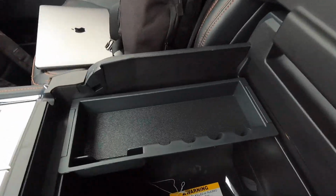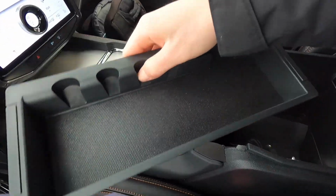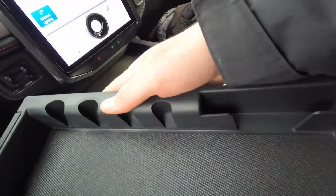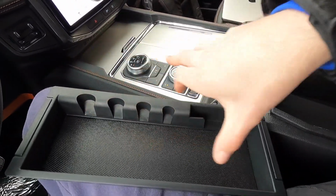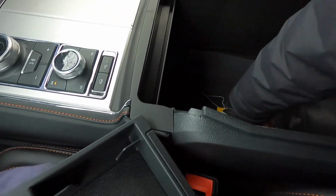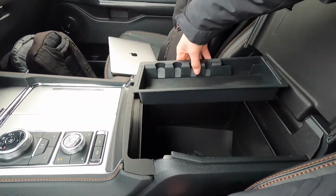Let's open this up. You get a divider there. You can take the divider out. I'm going to show you guys what you can put in the divider. You can put your different coins in the divider, and then you can also put some business cards right here, which is really sweet. And then you can set your phone in this part of it. Very good amount of space. And then you get a 12-volt outlet right there. And then look how much storage space is down in there. My whole forearm fits down in there. There's just tons of storage space down in there, so pretty cool.